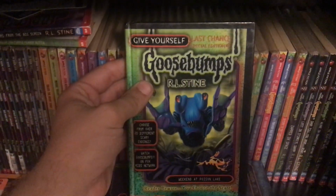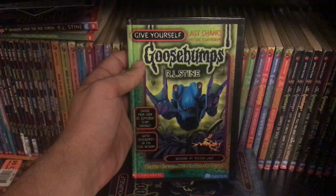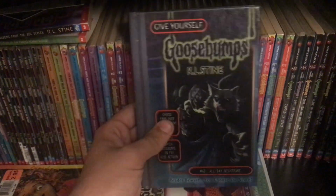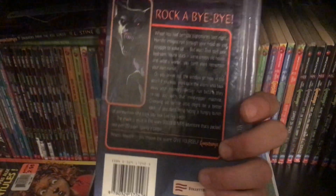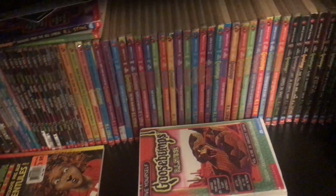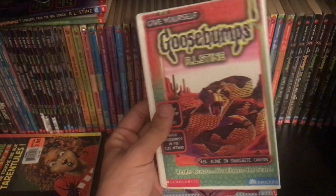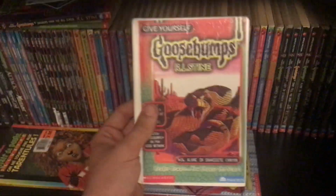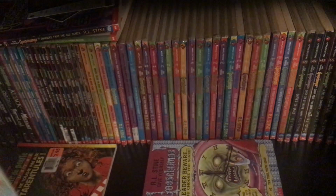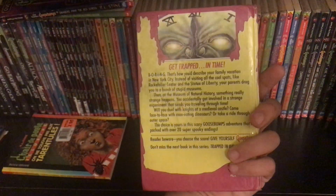We have A Weekend at Poison Lake. Yeah, in hardcover. So, one of my prized possessions there. We have All Day Nightmare. Hardcover. This one's a Follett bound. So, I made a golden rule a long time ago. Anytime I find some GYG hardcovers, I buy them. This is another recent acquisition. I got Alone in Snakebite Canyon. Hardcover. And then we have Tick Tock, You're Dead. Hardcover.